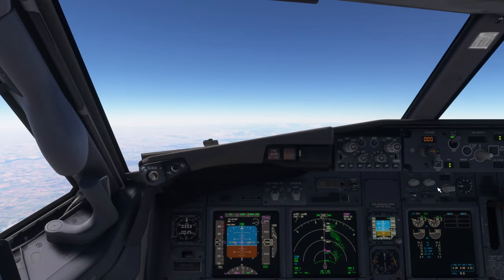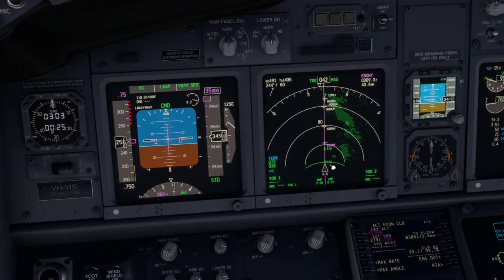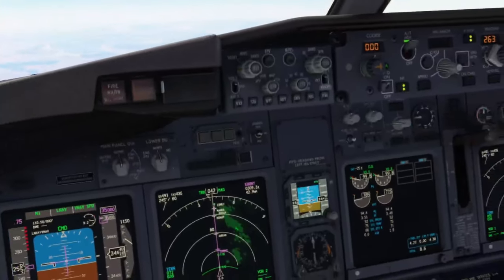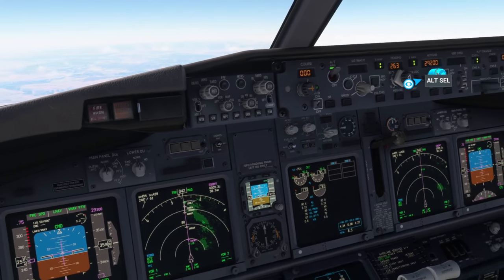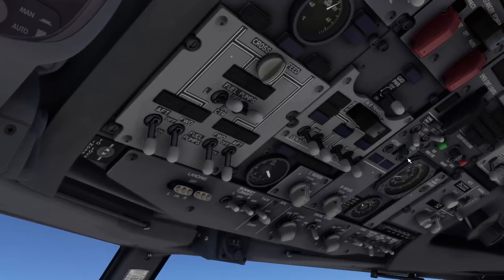Anyways, guys, apart from that turbulent thing, we have reached our top of climb, which means we have to get ready for our top of descent. Which shouldn't be that hard. I think we should just put the altitude down. That's pretty much it. So now, since we're at 35,000 feet, we could put it down to 11,000 feet, I believe, is the transition altitude. 11,000, yep. And now we wait again.